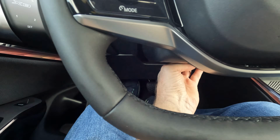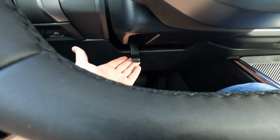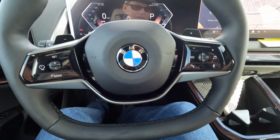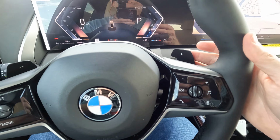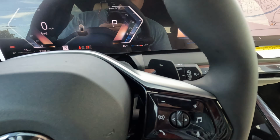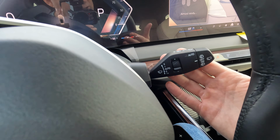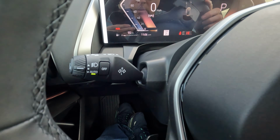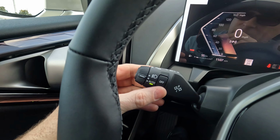And one thing that I am a little surprised by here is that this model does not have a power adjustable steering wheel. You drop the lever right there and you can adjust the steering wheel. It is tilt and telescopically adjustable, has the flat bottom right here and the shifter paddles on the back to work your way back and forth through the 8-speed automatic transmission. Here's everything on the right-hand side of the steering column for managing your front and rear window wipers, and then everything for your headlights right here as far as all that goes.